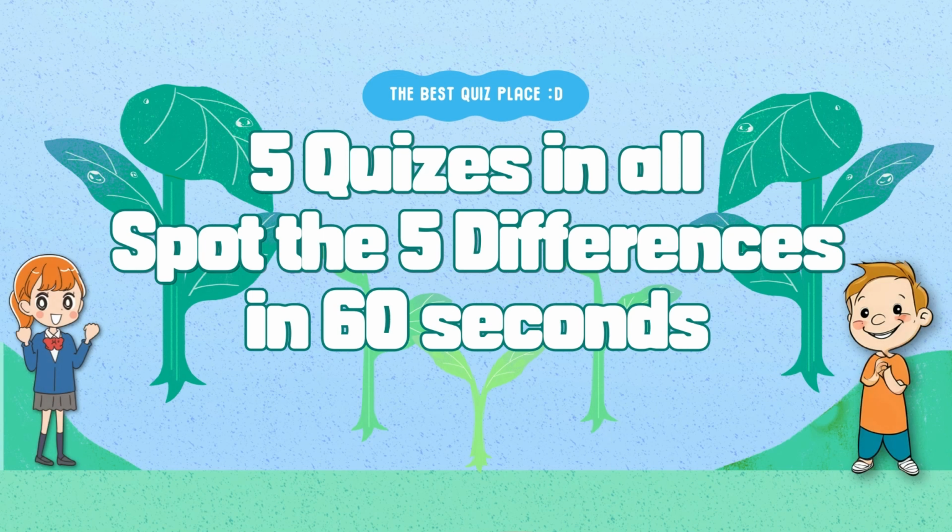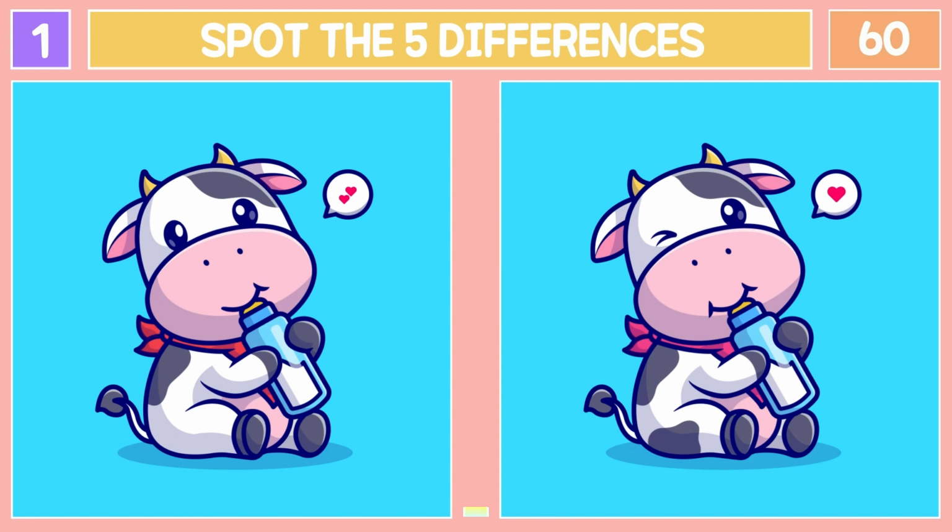We've got an awesome picture with some quirky characters doing their thing. Get ready for the Spot the Difference challenge. Let's start with quiz number 1.